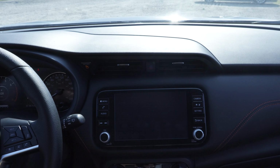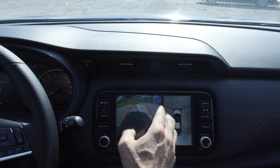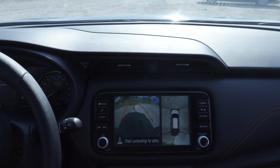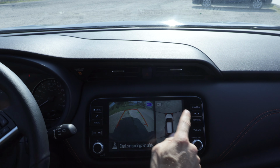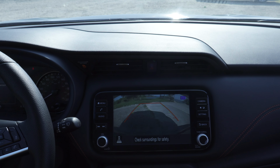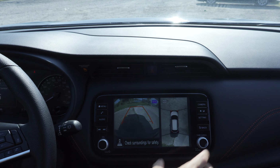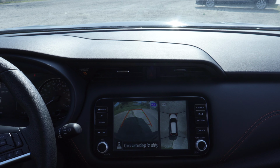And this one, being the SR, comes with this full 360 camera. So you have the backup camera where these guidance lines are going to help you. And then you have the bird's eye view, and if you want the parallel parking angle, you can do the parallel angle or the wide angle. So pretty neat backup camera, and again, that's kind of what you're paying for, is these added bells and whistles.